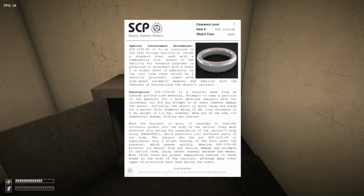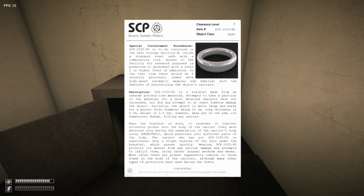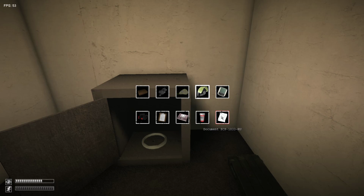Slight burning of the skin under the bracelet would pass quickly away and SCP can protect you. Protect the wearer from any serious damage and attempts to inflict them using rather unusual methods or means. Most often these are probes, apparently similar to a certain body of the character, although many other types of protection were used on the test. Okay, interesting.